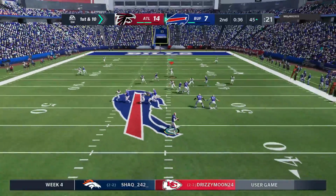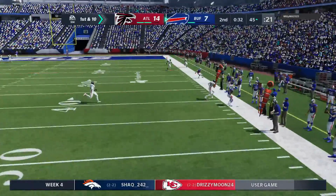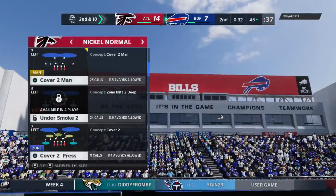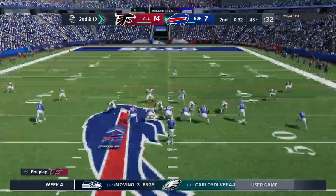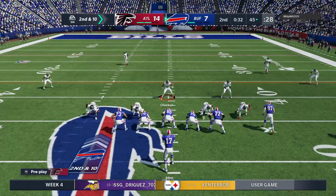Play action. Now it's Allen. And that's incomplete. They've given up a few first downs on this drive, but getting the incompletion there should give them something to build on and maybe turn the tide. An incomplete pass on 1st down. That leads to a 2nd and 10.